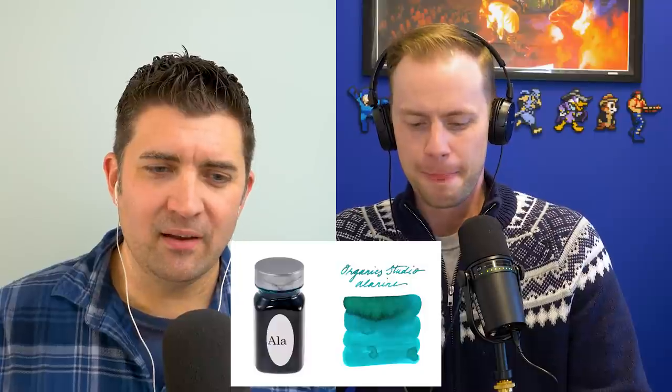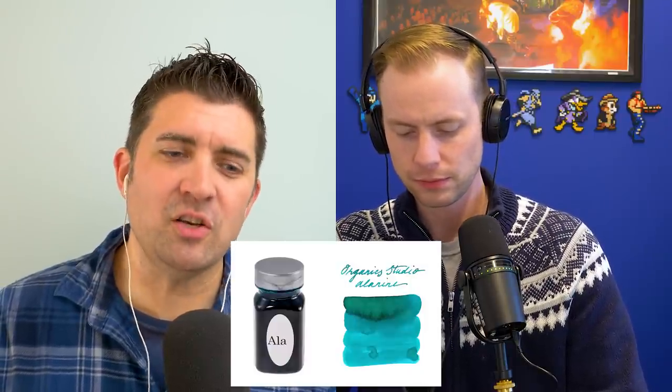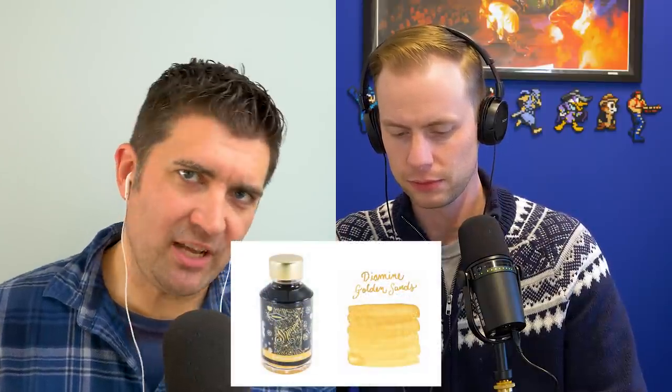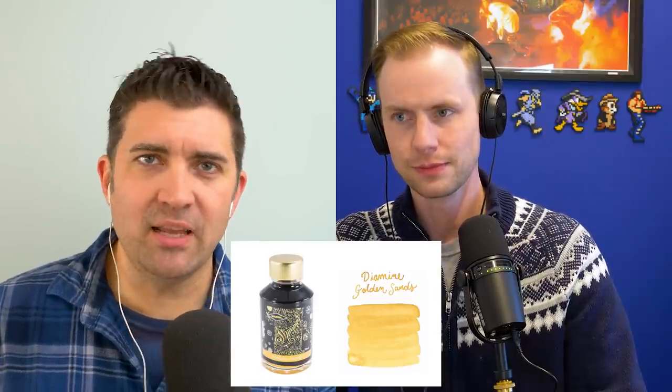Turquoise, I had Organic Studio Alanine. Rich color. Not that different from Diamine Marine, but it has a more intense sheen to it, kind of a red sheen, which looks pretty cool. And then for yellow, I had Diamine Golden Sands, which is a glittery, shimmer-tastic yellow golden ink. It's basically as gold of an ink as you can get in a fountain pen. I think it looks really cool, and it didn't exist back then. So I tried to update the list, refresh it a little bit. I'm not saying these are my favorite of these categories, but ones that I think are absolutely worth trying if you're into those colors.